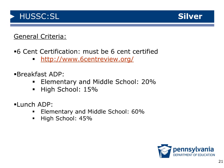You'll remember that average daily participation information was not required at the bronze award level. Now that we're moving into higher award levels, there are requirements for average daily participation for both breakfast and lunch. At the silver award level, the ADP must be at least 20% for breakfast at the elementary and middle school levels and 15% at the high school level. For lunch, the ADP must be at least 60% at elementary and middle school levels, and at least 45% at the high school level. For the purposes of the HUSSC application, average daily participation is based on attendance, and the numbers for breakfast and lunch participation that you enter in your application must be from the same month.